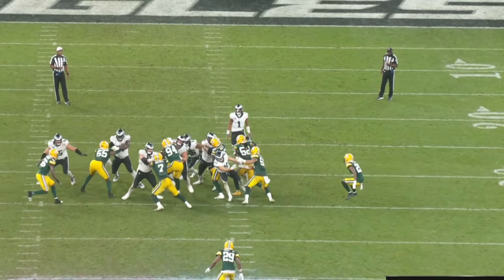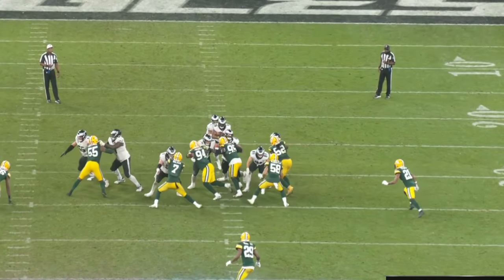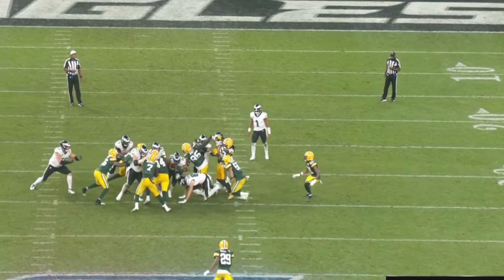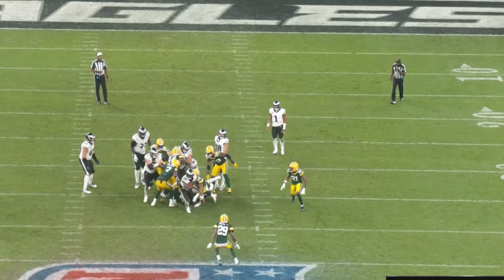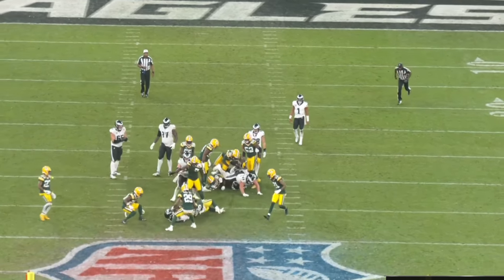Instincts. The smallest of margins. And if his tight end doesn't get shoved into that gap, he comes out of there clean, and then it's one-on-one with 29. Who knows what he does in space?